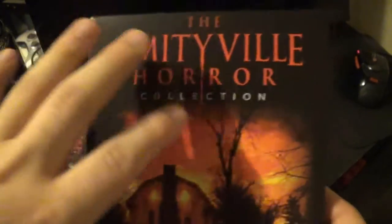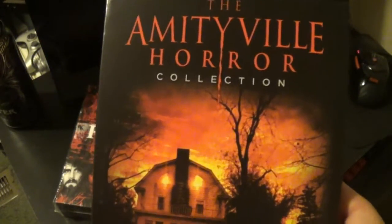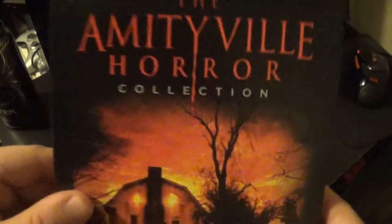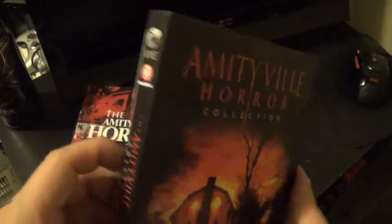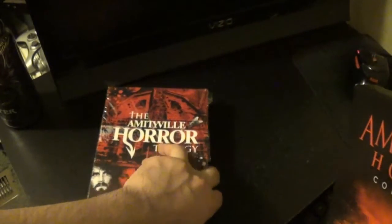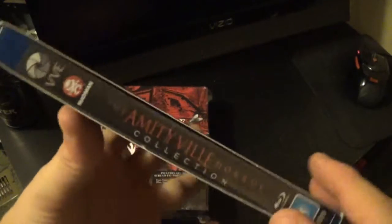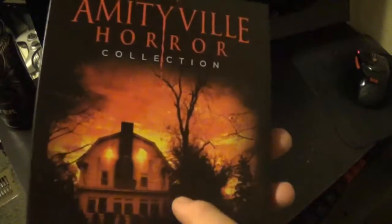But I have seen this set go for cheaper. So if you are a completist and you want to get the best version out there possible, it is this version because it has more to it. It might not be as pretty, but it does have more to it, and that's very surprising to me for a company that's highly regarded like Scream Factory to lose out in terms of special features to a company based out of Australia in Via Vision. So I highly recommend this.